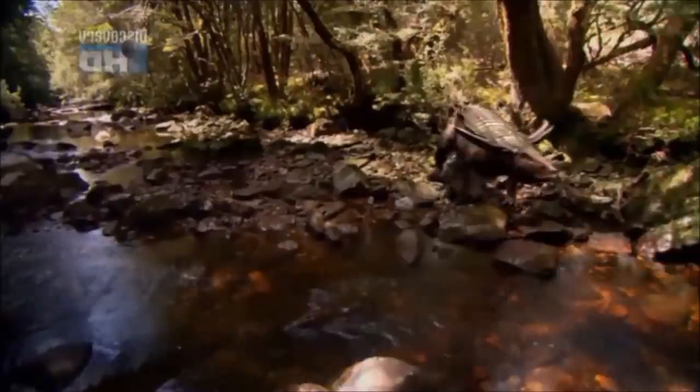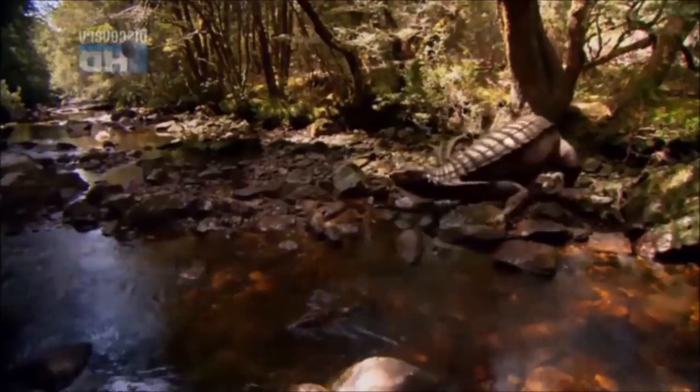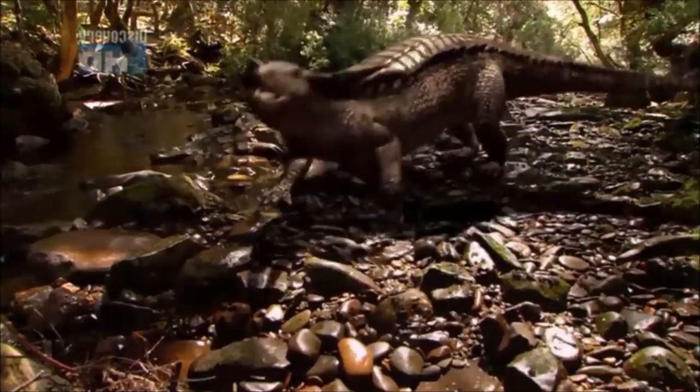The armor and spikes of Desmatosuchus were its only ways to defend itself from predators. They are the only aetosaurs known to have possessed spines like these.